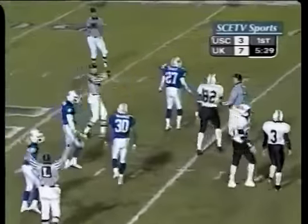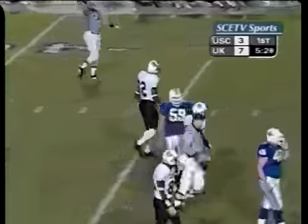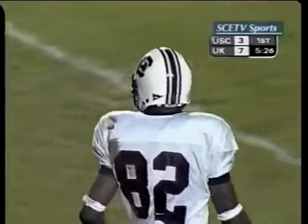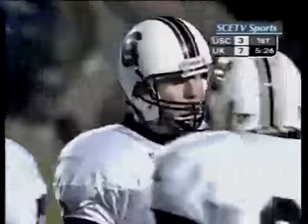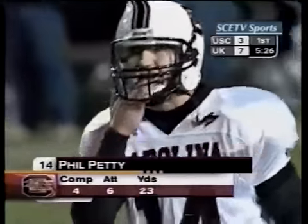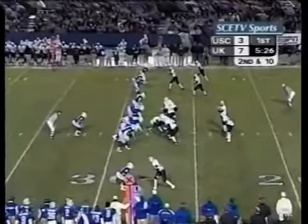Oh, and it's incomplete. He laid out for it, Corey, but couldn't bring it in. Just a great effort. Great throw by Petty. Put the ball where he had to put it, stop it from getting picked off. And he makes a great effort catching the ball. Just couldn't hold on to it right there, Todd. Well, a nice throw by Phil. That's one Brian will generally break in. You see his numbers so far. Very admirable for Phil. He'll take that kind of percentage all night.